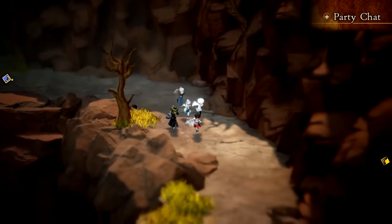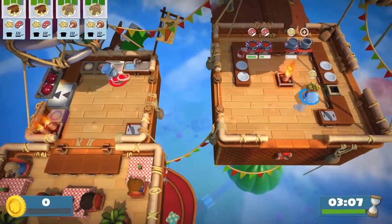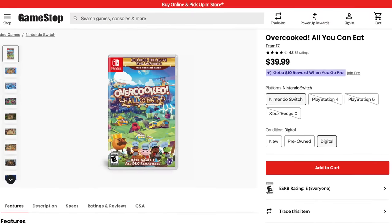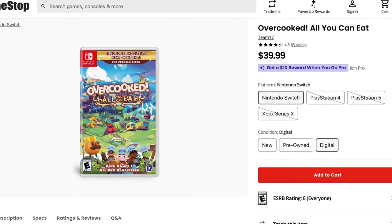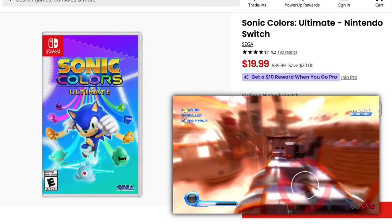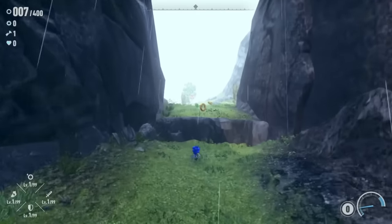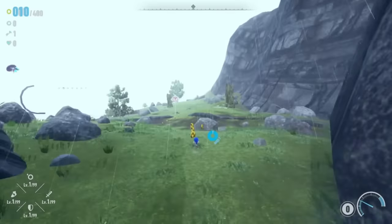I just can't recommend it. Overcooked 1 and 2, I keep recommending them, but I also like to make sure everybody knows if you're buying it physical, buy the double pack that actually has the games in it. I also moved Sonic Colors Ultimate down here now in the avoid because why is it still $40? And we have Sonic Frontiers now, which I would recommend over that.